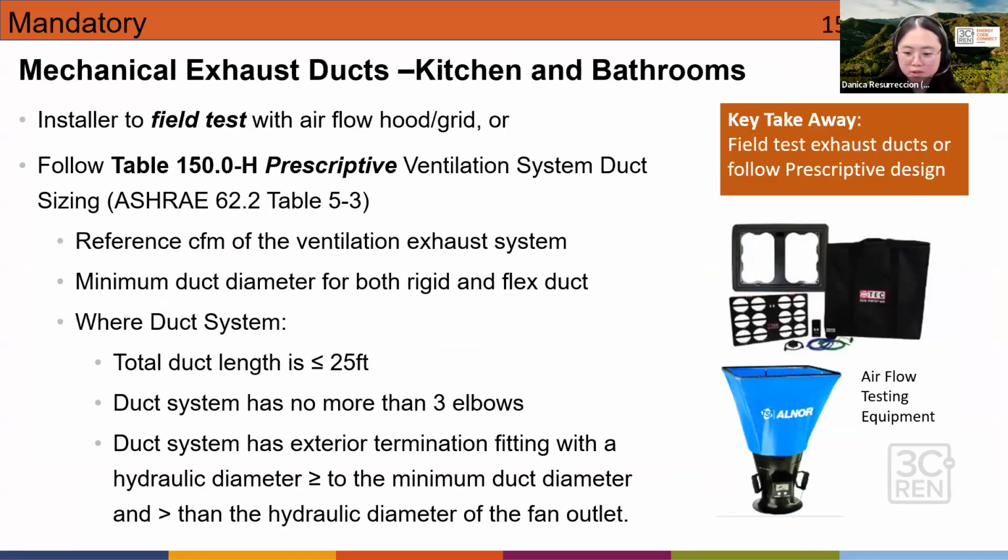Hi, I got another question on the chat from Gian. Can the range hood be replaced by the other exhaust fan, not downflow, but a ceiling fan? Yes, if I understood that question, could you repeat it? Can the range hood be replaced by the other exhaust fan, not downflow, but a ceiling fan?